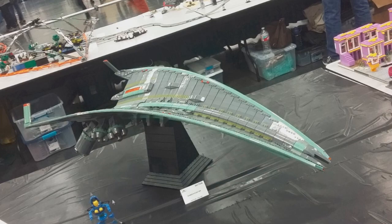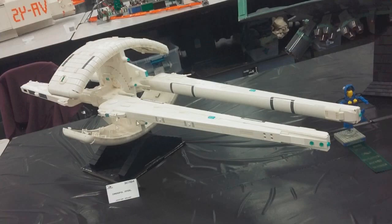This won some kind of award. Here's a better look at the trophy in this picture here. Some kind of space award. Regardless, it is well deserved. This ship was also designed by the same guy, and it is equally as cool, in my opinion.